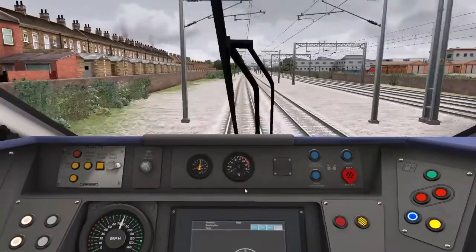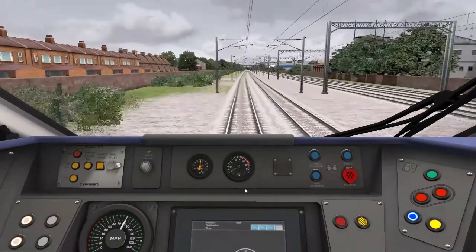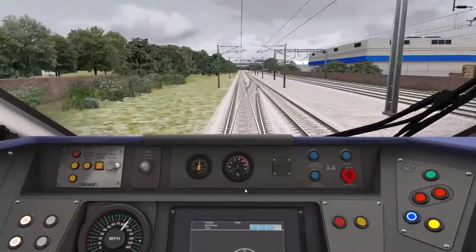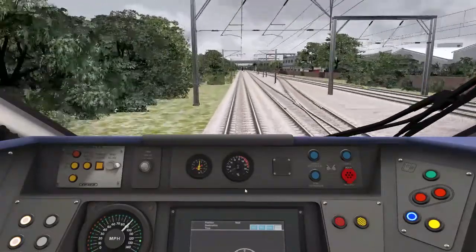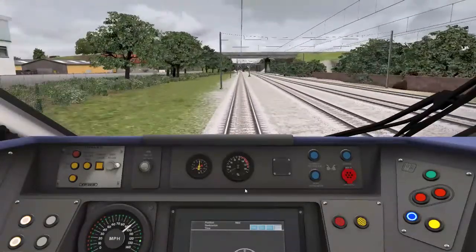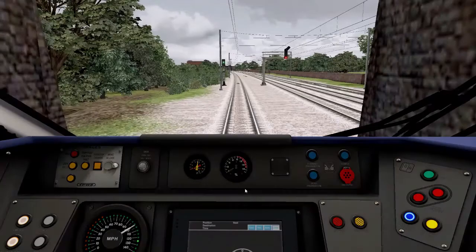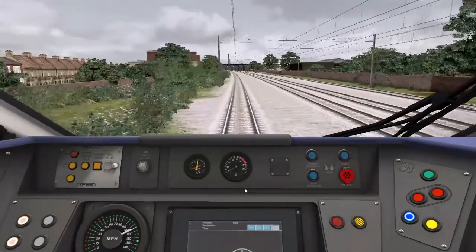What's changed to me is how the original developer of this route didn't include the airport junction, because this route is originally set in 2008 and the Heathrow Express has been around a long time since then. When did the Heathrow Express open? I forget, it's like in the 1990s or something. So I don't know why airport junction wasn't included. It seems a bit weird that in the original route the electrification just stopped. It seems weird.